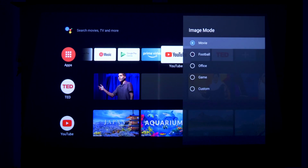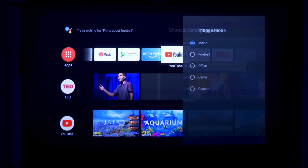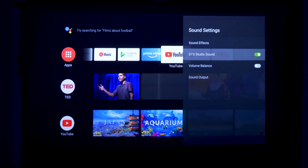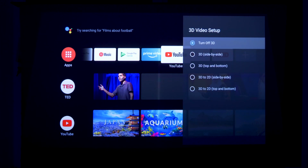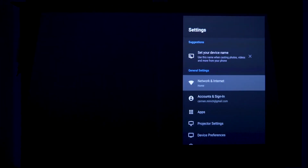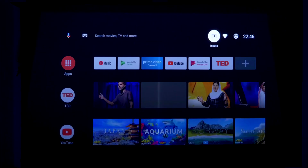You can switch image mode. Make sure if you run a gaming console, it is really amazing for gaming. Switch on the game mode right over here, which reduces the input lag. Then we have sound settings, of course. So we have DTS Studio Sound, different sound effects, and an equalizer. We have 3D video, so here side by side, top and bottom, and 3D to 2D. And right over here you can get back to all of the settings. So it's a little bit hidden, but actually it has a lot of things to adjust.